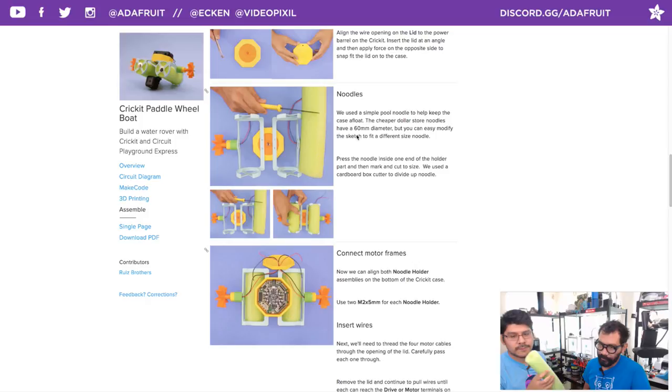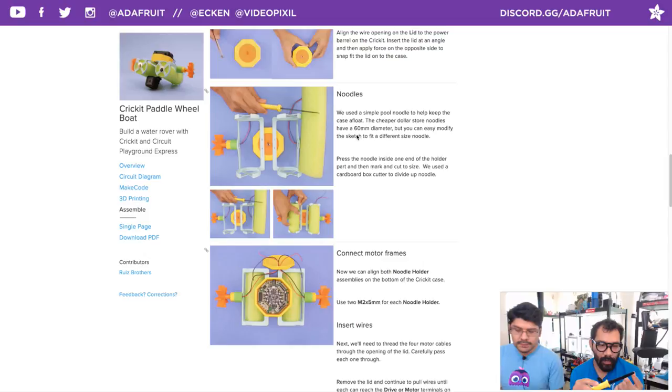Yeah, Brandy was using them also for holding things up when you're painting. So full noodles. Yay! What a great flotation device. Better than bottles.